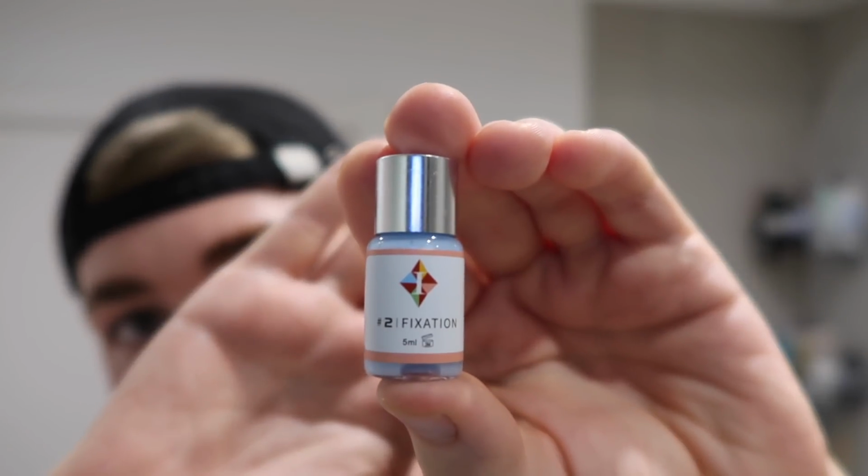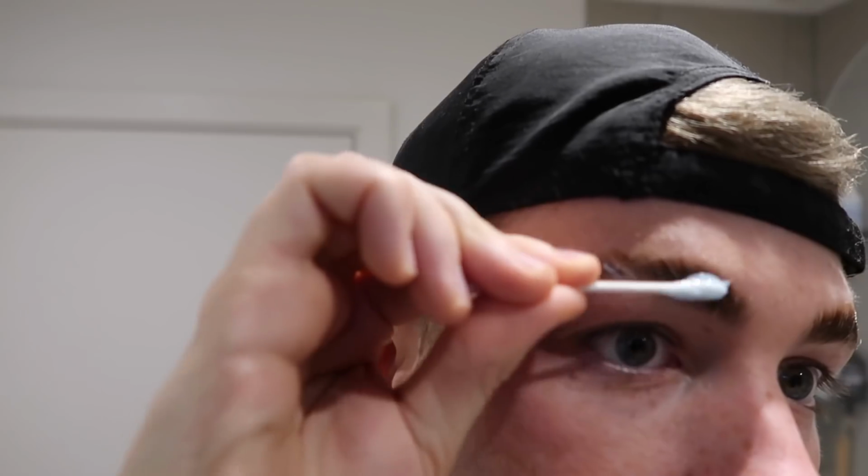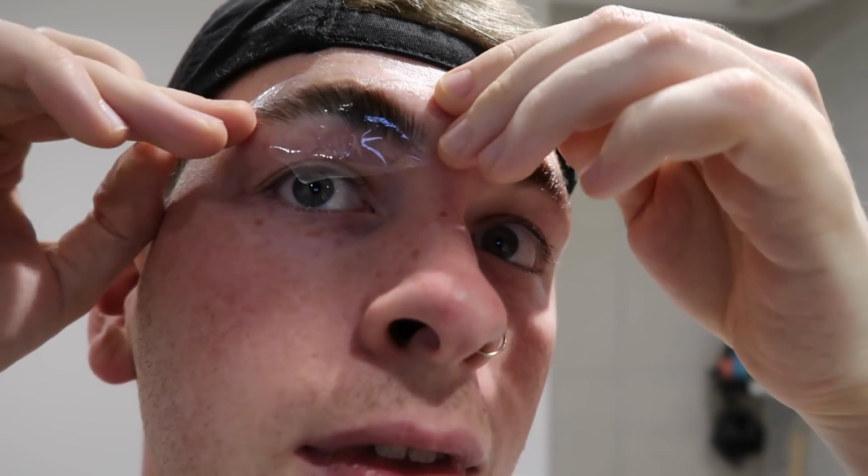Next up is this fixation lotion. So I'm now thinking, if I like this, I should have done this at the start. Okay, so that's on that one. So I've already pre-cut some more plastic shrink wrap or whatever. Oh my God, is it even big enough? Yes.